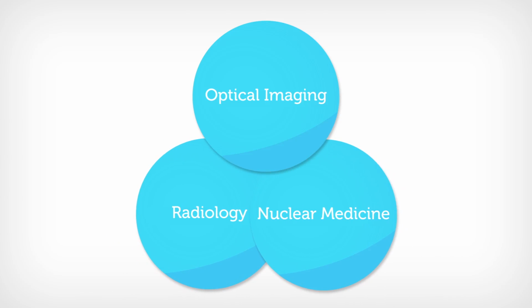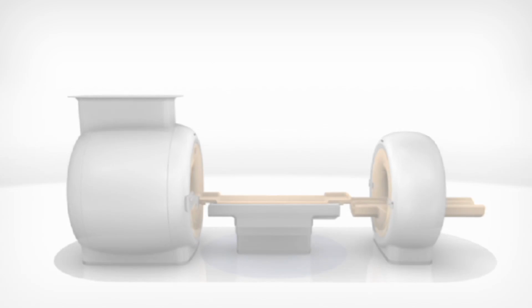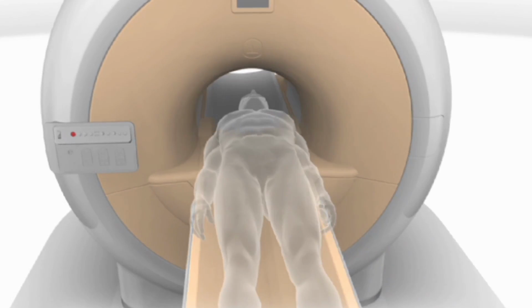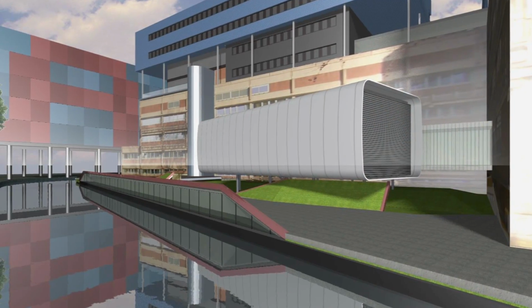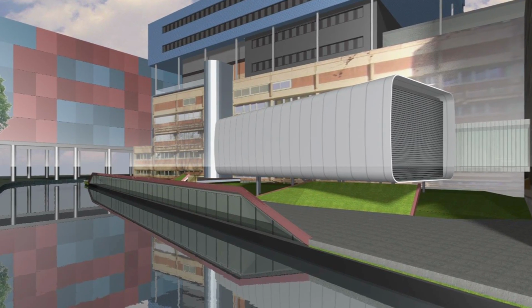As optical imaging techniques take a big step forward, so do nuclear medicine and radiology in merging their techniques. PET-CT is well known. PET-MRI is new and only available in a handful of hospitals around the world. The VU University Medical Center is now building the first PET-MRI center in the Netherlands. Actually, PET-MRI is a new machine, and there was already a PET scanner, there was already an MRI, but this is a hybrid aperture.